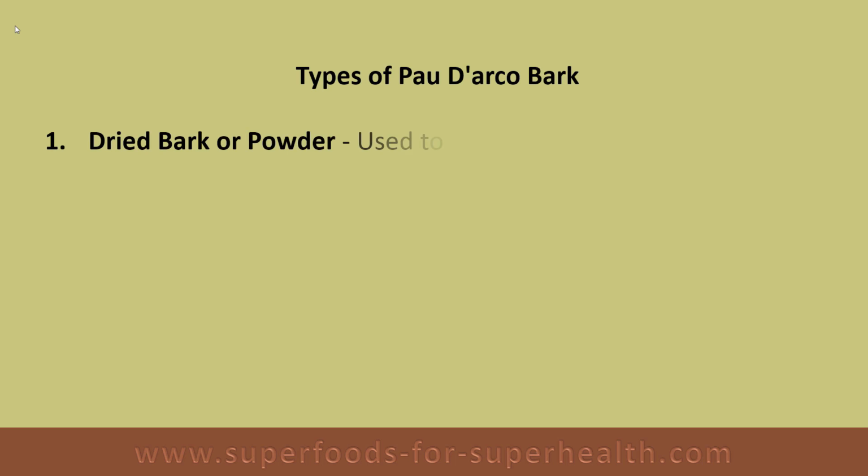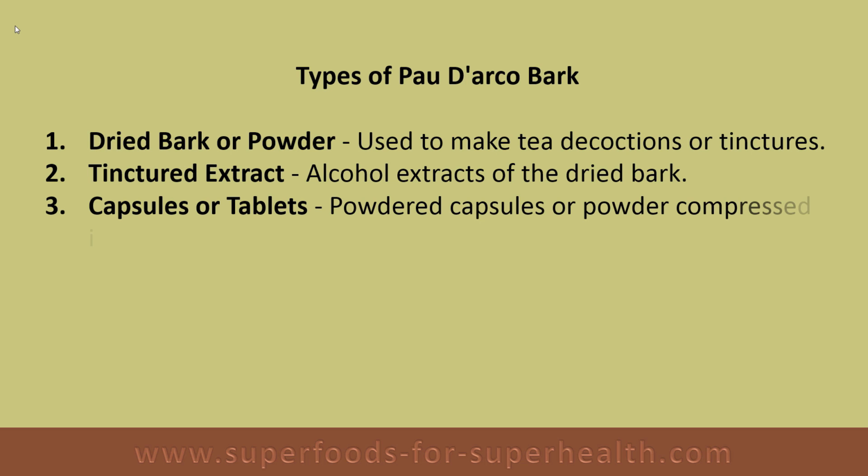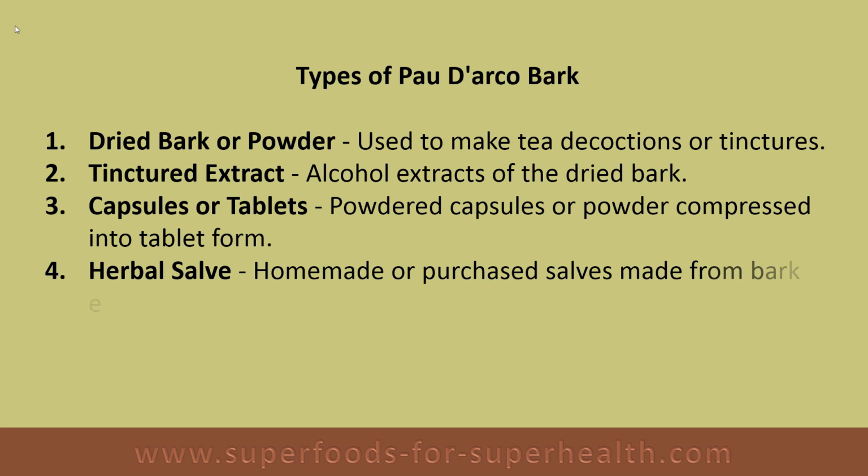Types of Pau d'arco bark. 1. Dried bark or powder, used to make tea decoctions or tinctures. 2. Tinctured extract, alcohol extracts of the dried bark. 3. Capsules or tablets, powdered capsules or powder compressed in a tablet form. 4. Herbal salve, homemade or purchased salves made from bark extracts or bark-infused oil and beeswax.